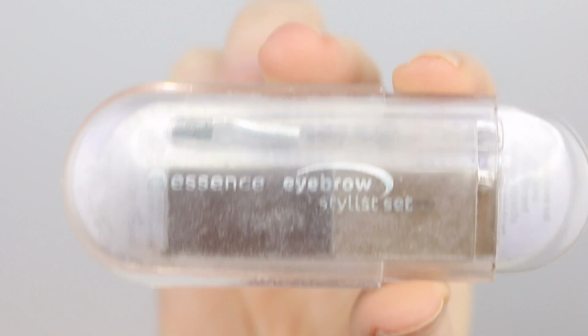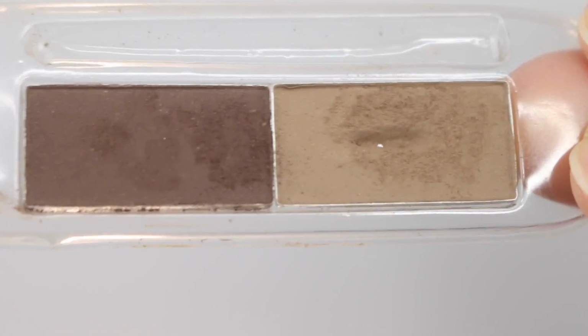My Essence Brow Kit, I only introduced this last month, but we do have the tiniest little bit of pan on the lighter side, so I've just been putting my brush back into the same spot every single time, and that's why I've ended up with pan.